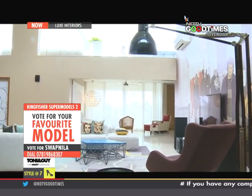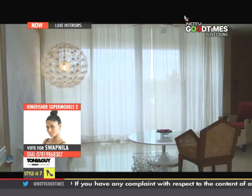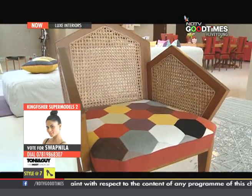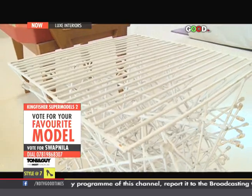While the living room is filled with color, the adjacent room is a serene white. Structure and geometry are brought into this area with the pendant light and the hexagonal chair, which is furnished with multicolored hexagonal fabric pieces sewn together. The side table is another element of geometry in this space.